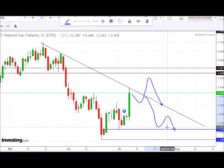If it breaks, then obviously heading back to 2.22s, and then slowly starting to ping pong around until we get back down to the 2.16 level. So I'll update you all next weekend.